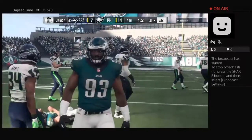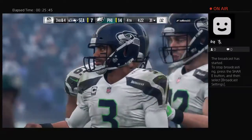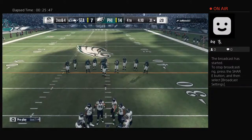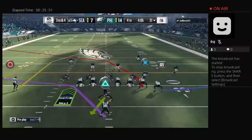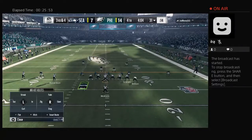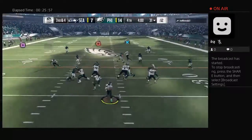On a 2nd and long, it's really nice to see an offense that has enough confidence to run the football in that situation. I think that goes back to their practice and game planning. They've seen things that they've seen on tape and in previous games that led them to believe that even in a long-distance situation, they can still run the football and gain enough yardage to put themselves in a good spot on 3rd down.